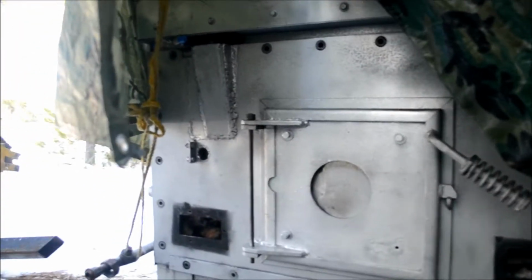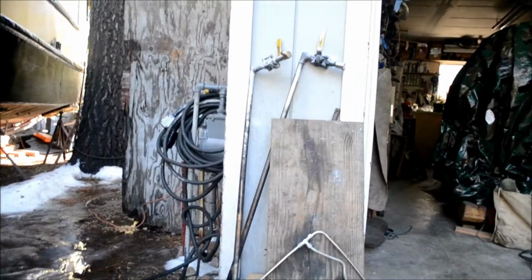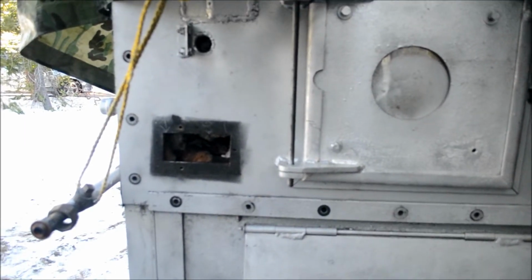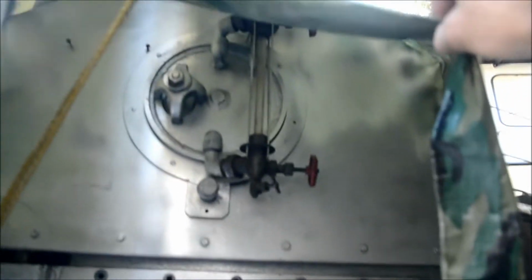The soot blowers will go in either hole there and here, and they'll be able to pivot. They have a bunch of holes drilled down the pipes and be able to pivot them and clean soot out of the boiler without having to lance quite as often, hopefully. You can see some of the fittings on the boiler.